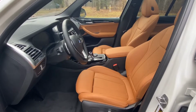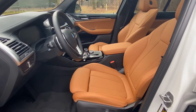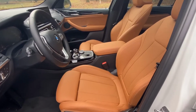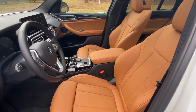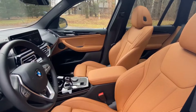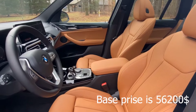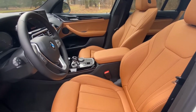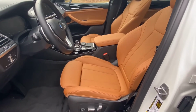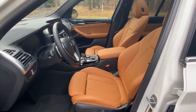This car is equipped with Cognac Vernasca leather, which is an extra 1500 Canadian. If you would like a two-tone leather, red and black extended Merino leather, then in total you need to add 3000. Depends on your budget, of course. The base price for this car is 56,200, and of course you can upgrade depending on the trim and the package, and add lots of pleasure for the driving.